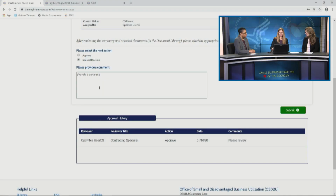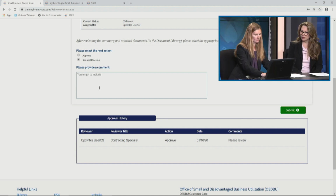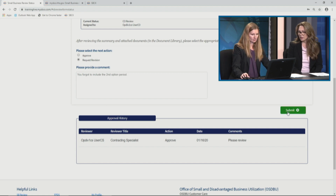As a CO, if I need to kick something back down, or as the small business specialist or the PCR, sometimes everybody looks at records a little bit differently, or they might notice that a signature is missing. So what happens here? She's looking at that same one that we just created, and she can go into request revision, and then say, you forgot to include the second option period, or something to that effect, and then request revision.